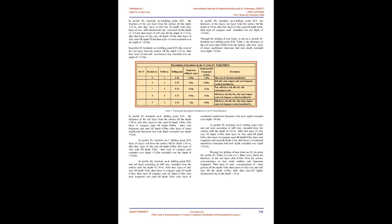10.0 m. In profile number 5, borehole number 14, the point E15, found the thickness of the soil layer about 0.5 m from the surface, with concentrations of limestone fragments. After that, a sand layer until the depth of 2.50 m, then rock fragments with sand with thickness 0.50 m until the depth of 3.0 m. Then weathered marbleized limestone rocks extended to a depth of 12.0 m.